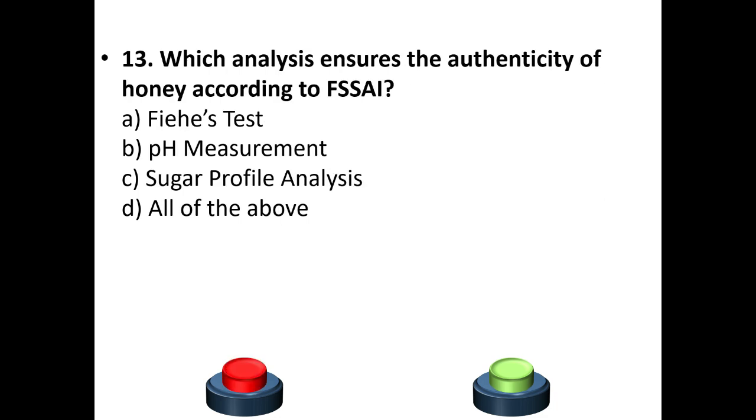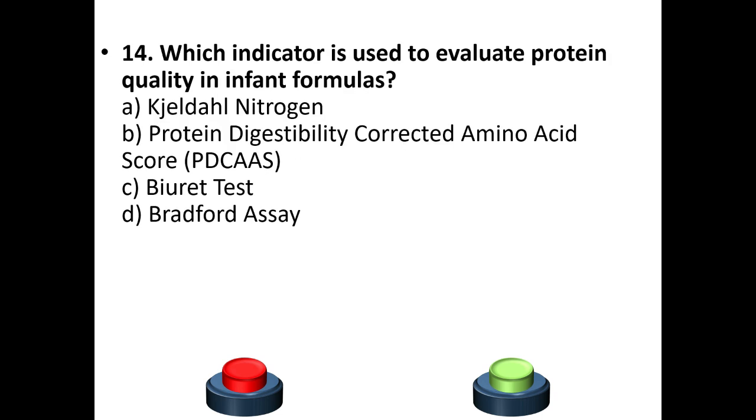13th question. Which analysis ensures the authenticity of honey according to FSSAI? Fields test, pH measurement, sugar profile analysis, all of the above. Your answer is option D, all of the above.